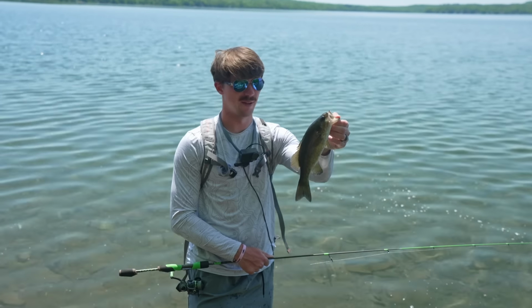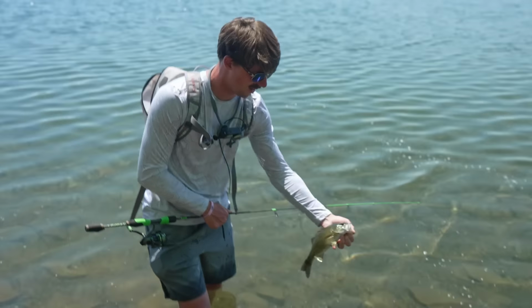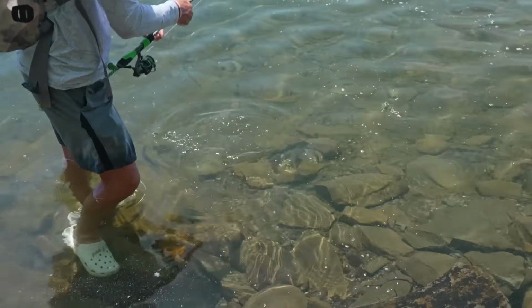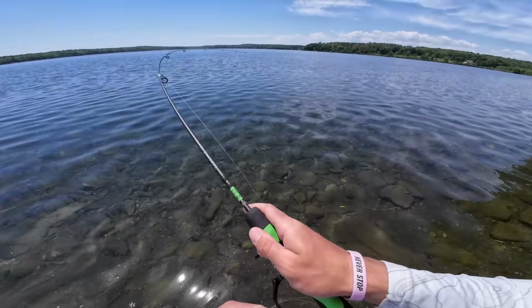Just a squeak, probably, I don't know, a quarter of the size of the fish that was just there, right at our feet, literally right at our feet. But still a nice bass. Send him back. Thanks, buddy. Whew. That was cool. Oh, another one, another one.